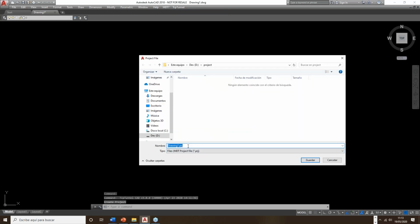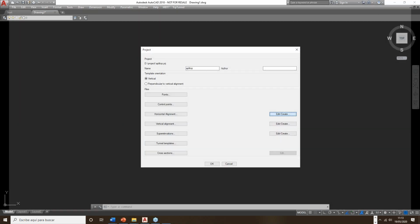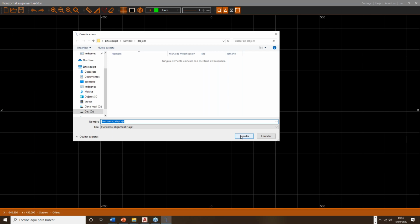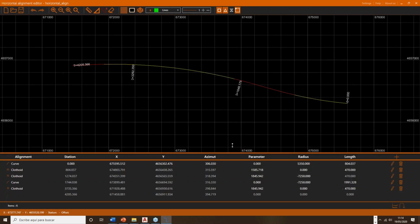We go to the project folder, enter the name of the project, and then we have the project property page. We enter the name, the author, and then we have to select the horizontal and vertical alignment of the project. In this case, we can select directly a horizontal and vertical alignment from TCB entity, or we can import from LandXML. In this case, we are going to import from LandXML. We go to the horizontal alignment editor. Then we open the LandXML file. We enter the name of the horizontal alignment file, and this is the horizontal alignment of the project.